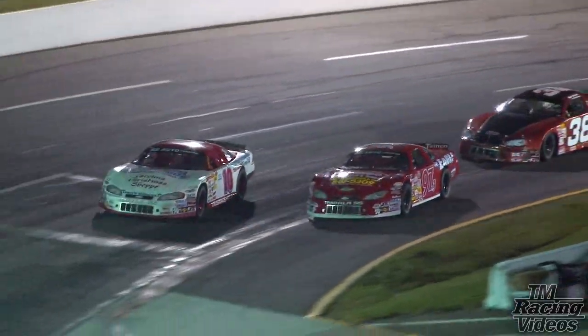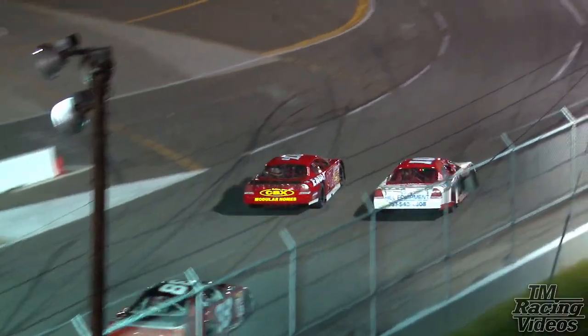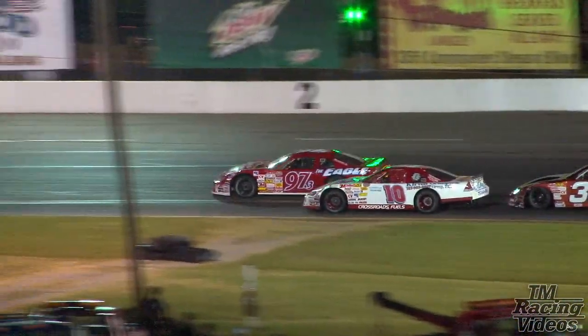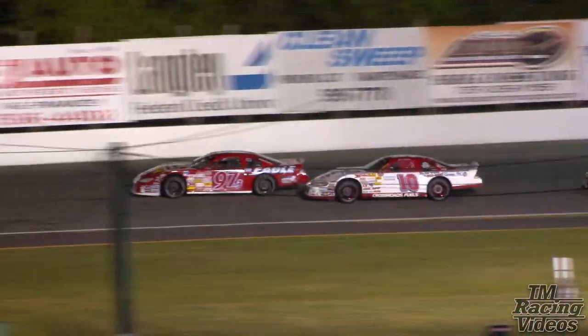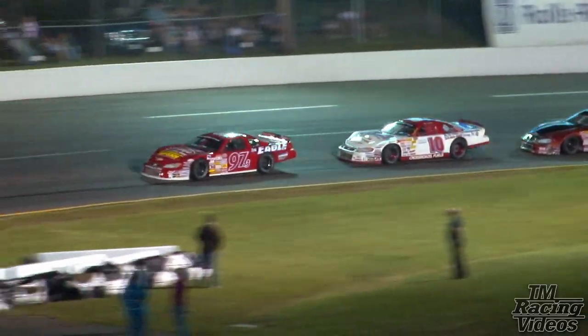Danny likes this over their backup car, this 97.3, the Eagle, the red one, as he's now on the inside for fifth. Makes the pass on Jeff Shiflett, but Jeff comes back and tries to get underneath him. Can't make it happen, and now Danny Edwards in fifth.